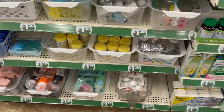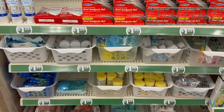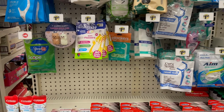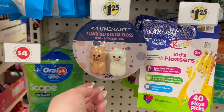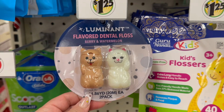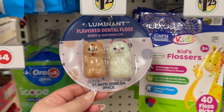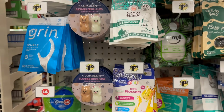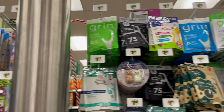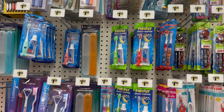Here's the travel section along with the dental hygiene area. And here's where they have another new product that's really cute. So right here you got flavored dental floss, and it's shaped like a dog and a cat. So you got berry flavor and watermelon flavor. These are really cute. You are getting 21.86 yards of floss. So those are new. And then right here is all the different dental hygiene products.